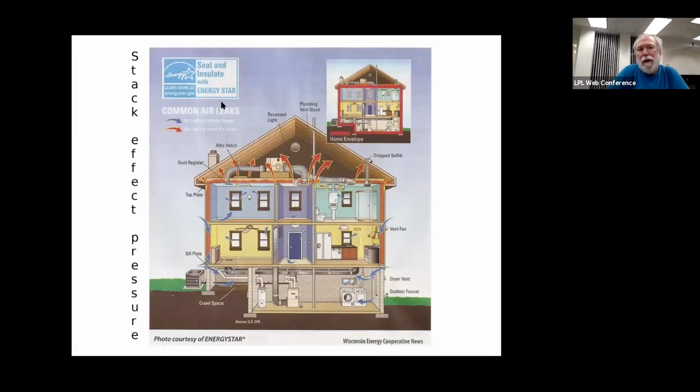So here is the first problem area, or problem effect that causes problems. It's stack effect pressure, and that is to say that the warm air is trying to rise out of the house in the winter, and it does so in many locations. The scary thing is it does this without a trace. Attic hatches are frequently a problem.